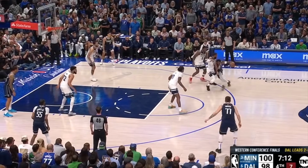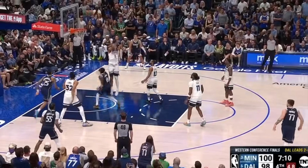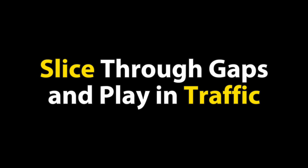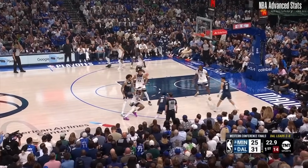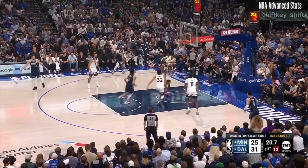Irving throughout this game was also showcasing one of his best skills, which is his ability to slice through gaps and play in traffic. There's nobody in the NBA who's better at navigating through the defense than Kyrie Irving, and it all comes from his footwork and balance.